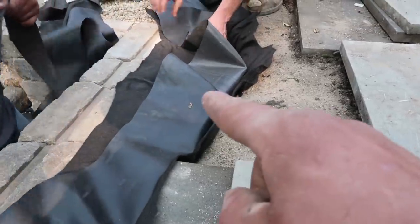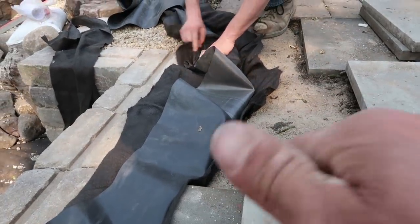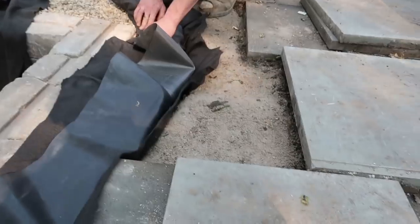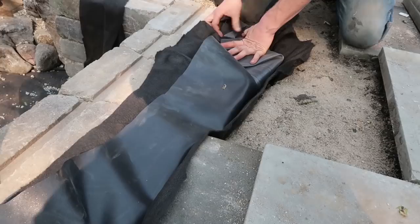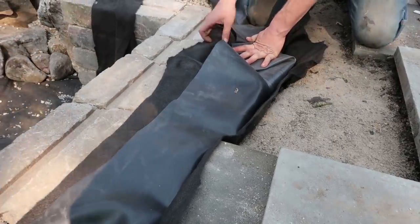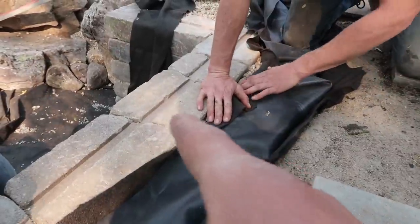And when you start getting into some of these folds, you end up doubling the thickness of the liner, and so on and so forth. So you'd have kind of this wavy look, and it would be a pain in the butt to try and get these things nice and level. The trick to this is setting the water level accordingly. So the water level is going to be 4 inches below the top of these bluestone pieces.